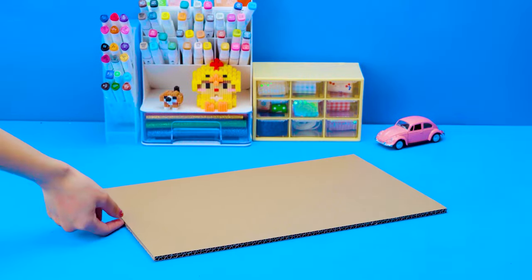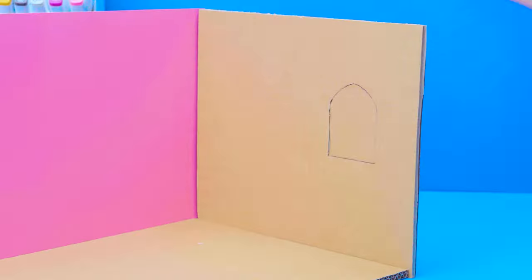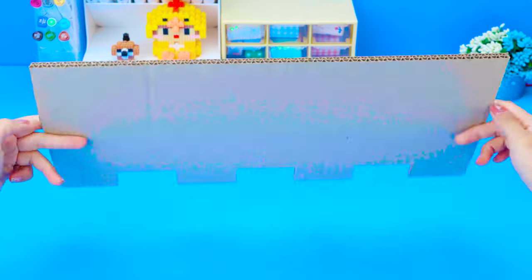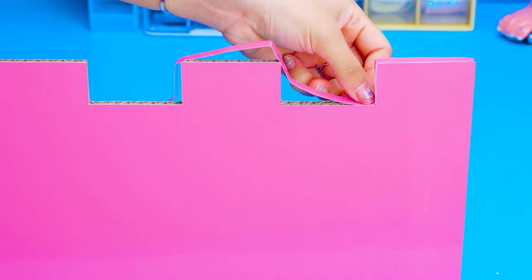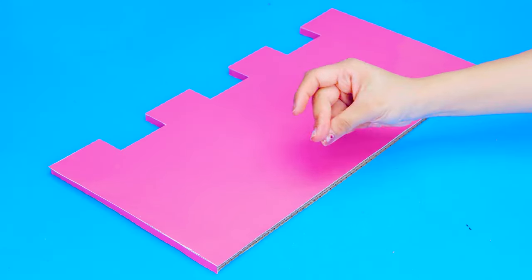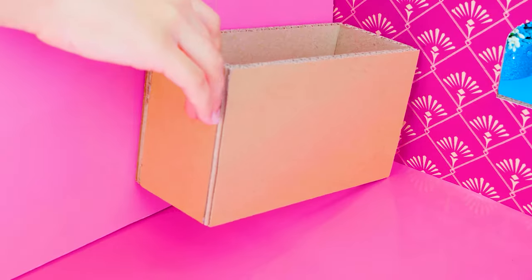Now complete the frame of the house by gluing the cardboard border. I got a battlement right here. To make the second floor.